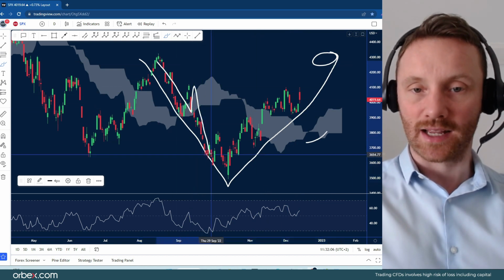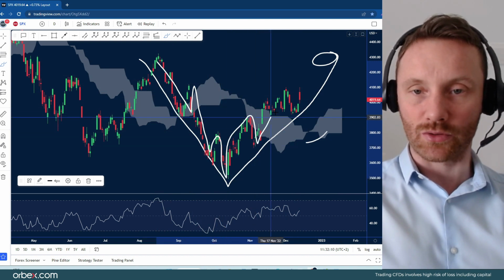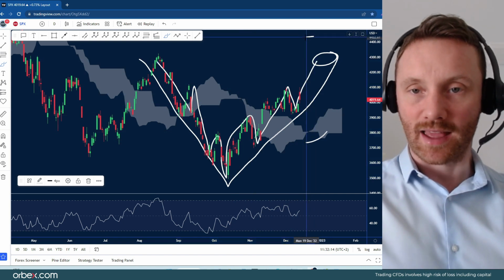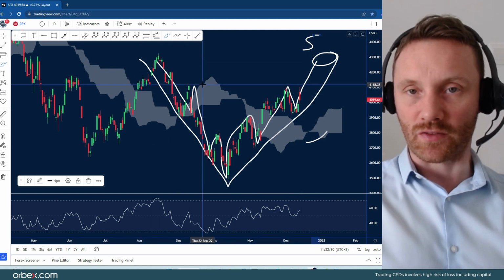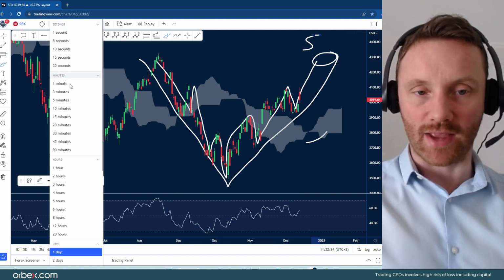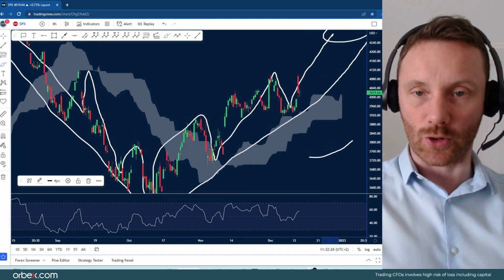As you can see here, pretty much an impulse to the downside, 5 legs. Now we're going to the upside here, 1, 2, 3, 4, and now we're possibly going to the upside if we're looking at an Elliott wave scenario. So the final wave 5 is expected to finish roughly just over the 4,000 mark, but we can wait and see for the Fed's reaction, and obviously with the indices and stocks in that respect as well.